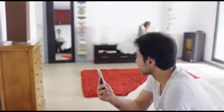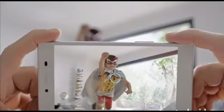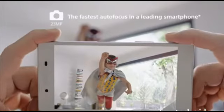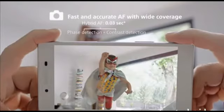With the fastest autofocus in a leading smartphone, I can catch the perfect moment with sharp detail and on the first try. My Xperia has an ultra-fast and precise autofocus, so I always get the shot. Sony's unique hybrid autofocus combines two leading technologies and gives me detailed pictures even when things are moving.